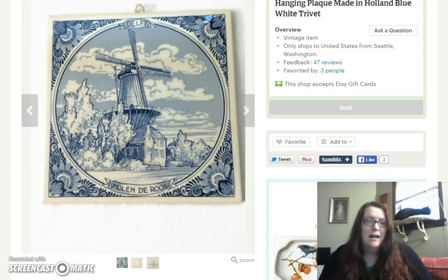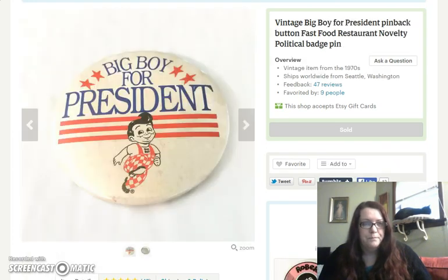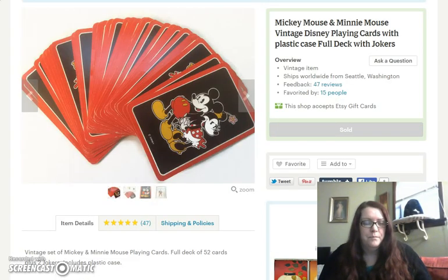Another tile, I actually purchased both of these together in a set. I think it was $1.99 for both of them. They were taped together at the thrift store. But again, I sold them individually. This sold to a different customer, and it sold for $12. Then we got this pin, Big Boy for President. This is the second time I've sold this button because I had two of them. So this sold for $7.